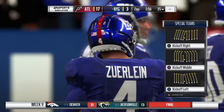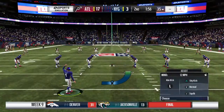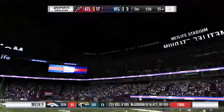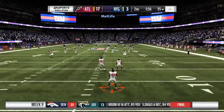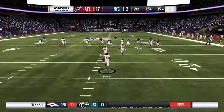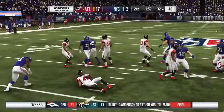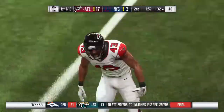So 3 drives now for this offense, and that field goal gives them their first 3 points. So if you're an offensive coordinator and you're averaging a point a drive, you're in the wrong line of work, aren't you? You've got to find a way to unlock the key to these defenses and put some big points on the board. Solid return, pretty good field position. They'll start at the 32-yard line.